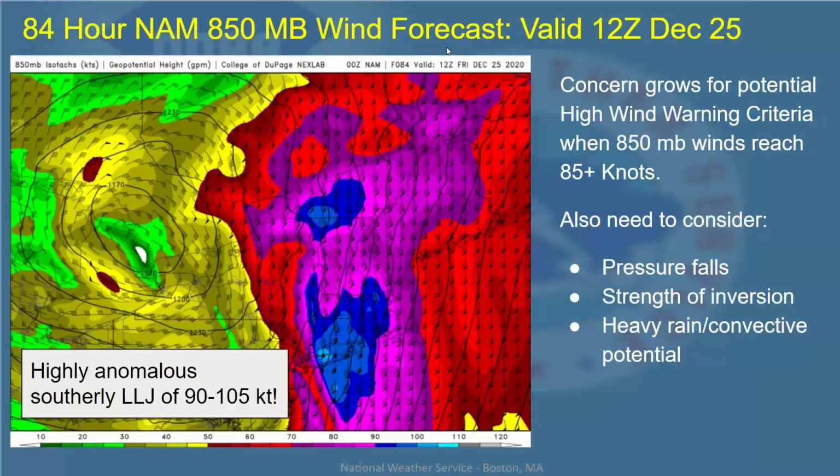Looking at some of the deterministic model data for this, it's out 84 hours on the NAM. We don't always trust the NAM so much outside of 48, but it had a pretty clear signal here. Highly anomalous southerly low-level jet, 90 to 105 knots. And as listed here, our concern for reaching high wind warning criteria, that's the 50 knot plus gusts, really grows when our 850 winds in this situation exceed 85 knots.